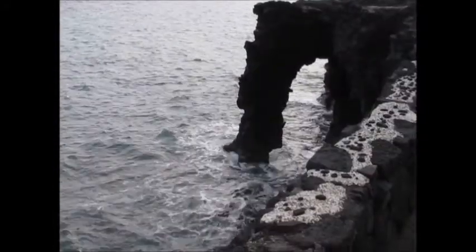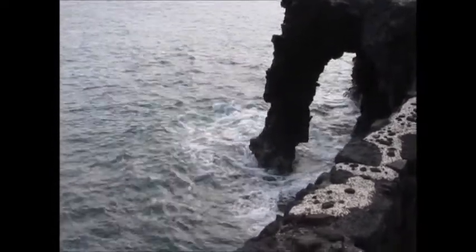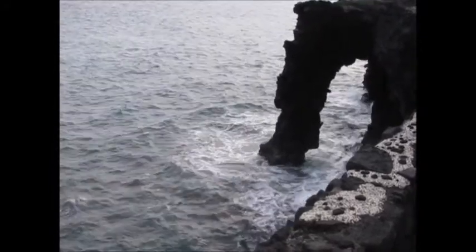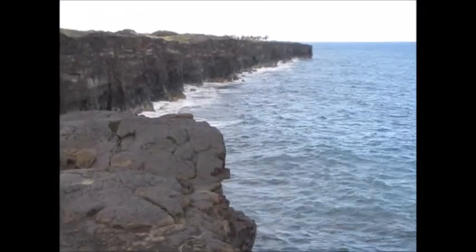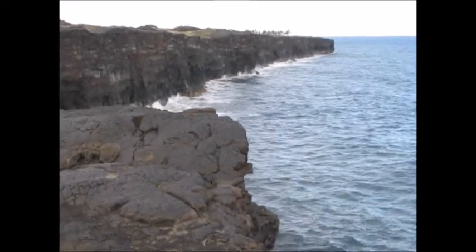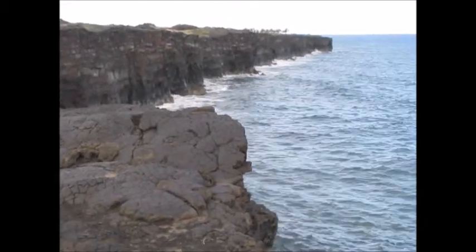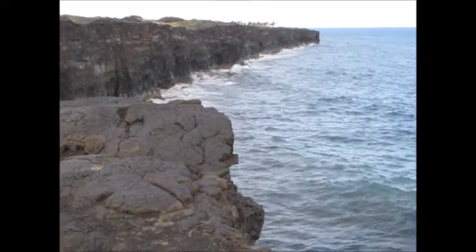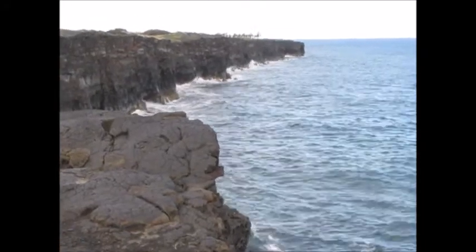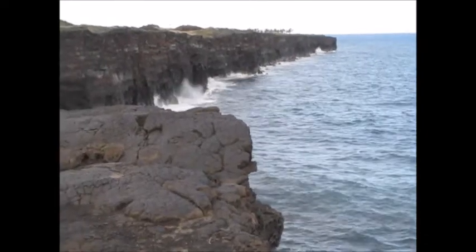Here we are. This is a lava sea arch right here at the base of the mountain, basically, where the lava flows into the sea. This is just unreal. Cool stuff. The waves crashing into this coastline where the lava meets the ocean is just unbelievable. There's quite a bit of rock outcroppings here, but they basically say don't walk on them because they're unsafe. So it's just lava rock stacked up basically like cordwood. I imagine it could collapse at any minute.